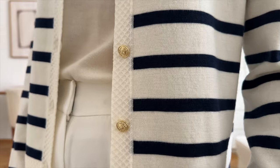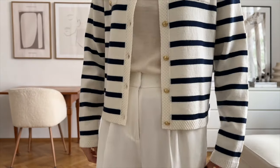Here we have the cardigan styled with the crew neck sweater and the trousers. I think this is such a cute look, isn't it? This is the perfect match. I think this is so cute for a coffee date or a lunch date, but also great for work. And I love the chicness of it, but it's also casual. I love the gold buttons, very cute. And I love it styled with this crew neck.